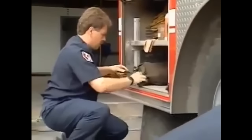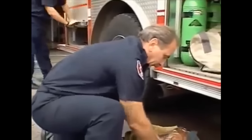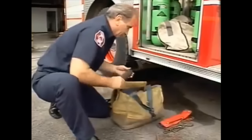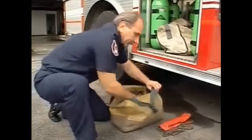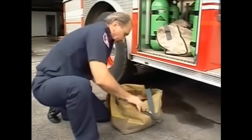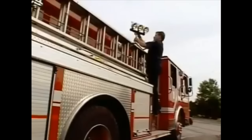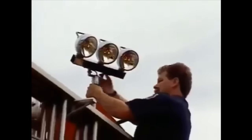As you can see, all the firemen are really busy. Just like any good team, we each have a job to do, and we all work together. You probably recognize a lot of these tools. There are screwdrivers, a hacksaw, a hammer, and a flashlight. Prepared for any kind of emergency. I know, it's not dark now, but sometimes I have to rush to a fire at night. That's why I carry my own set of lights.